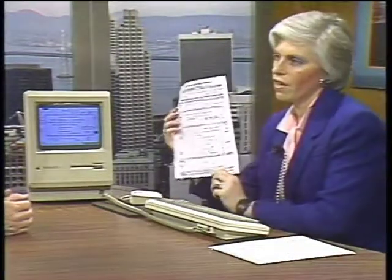Now, Susan, as a result of this, you can also just print this out on a laser printer. Right, or an ImageWriter. So when you're all done and you want to print your forms, you just go down here to print, and Tax gives you the option of printing on plain paper. What it will do is print the entire form with all your data. And because of the graphics capability of the Macintosh, you have a layout like this.